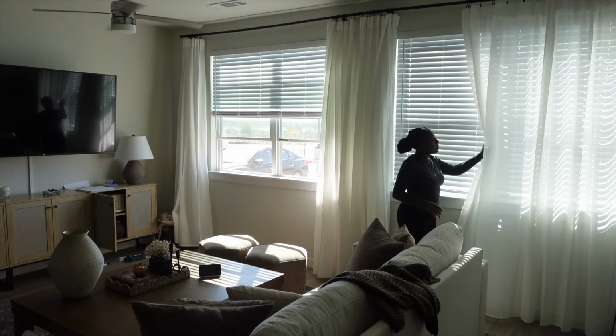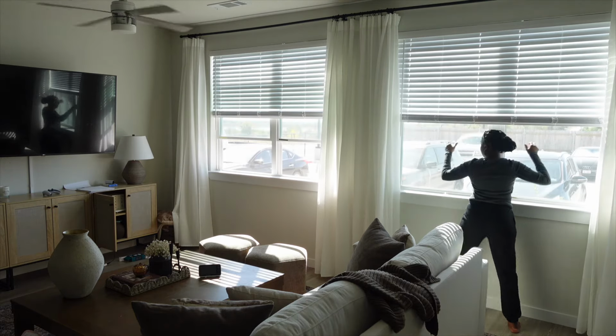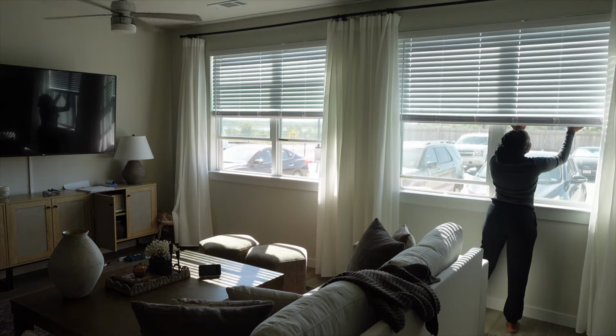Now the house did get really hot. It got up to like 78 degrees even with the AC on, so I had to open every window in every room in the house.